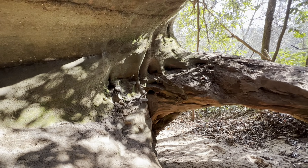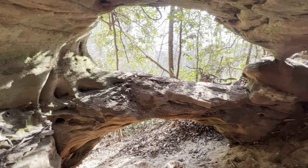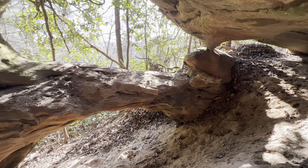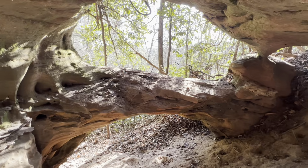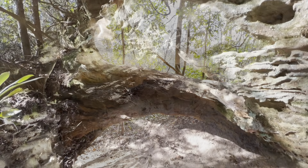Here's looking out from inside Signal Arch. It's a pretty sweet arch right here. I'm gonna drag the camera out and see if I can get a couple images of this thing.